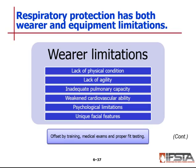Psychological limitations. And I'll give everybody a chance when we come in for our weekend to use the mask. It can be a little claustrophobic if you're not used to it. If you're not used to it, and all of a sudden you're in the dark, you can't see real well, and then all of a sudden it's like wearing blinders. It can be a challenge.